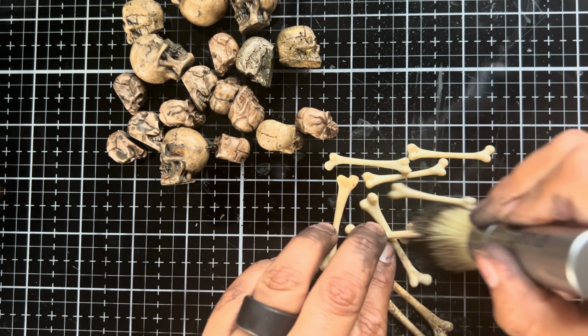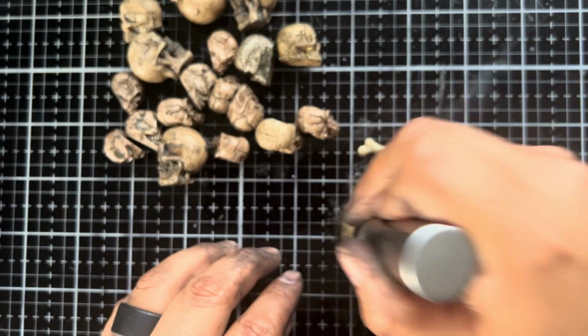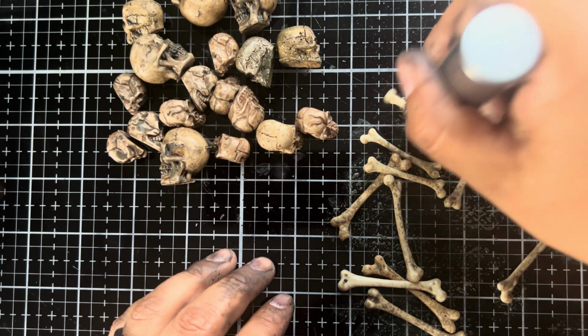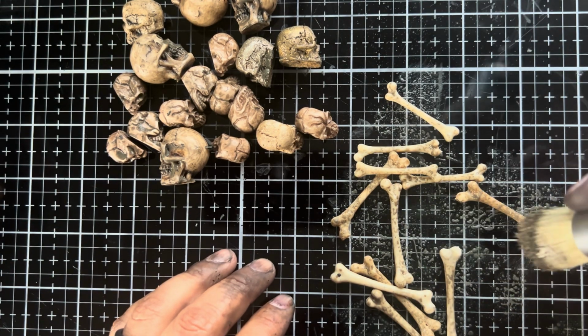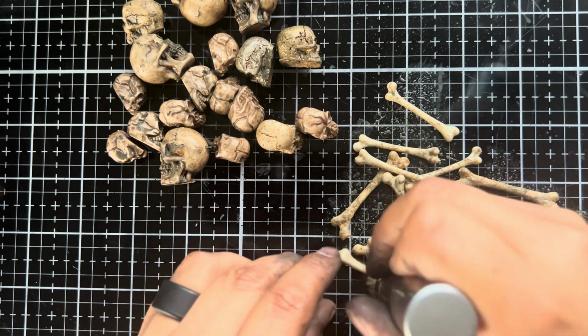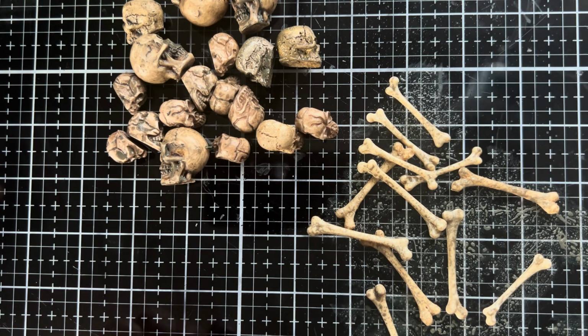So these I can pretty much just go right over the top right here. There we go. Oh yeah, that's darkening up very nicely. Good. All right, so we've got some grungy skulls. We've grunged up the bones. Time to move on to another alteration. So we're just going to clear the deck and start in on some drippy candles next.